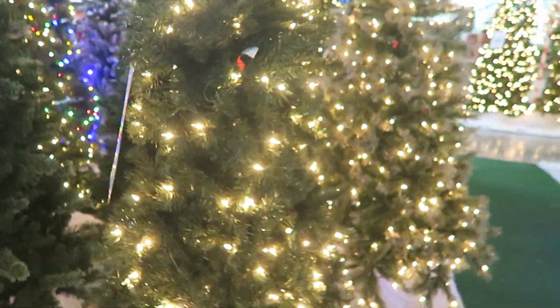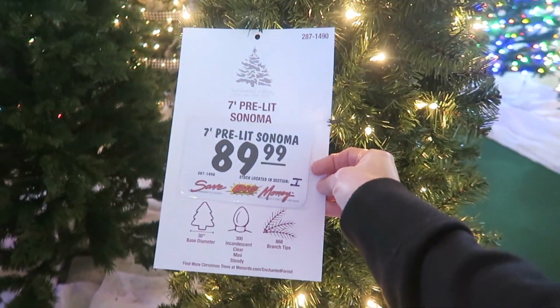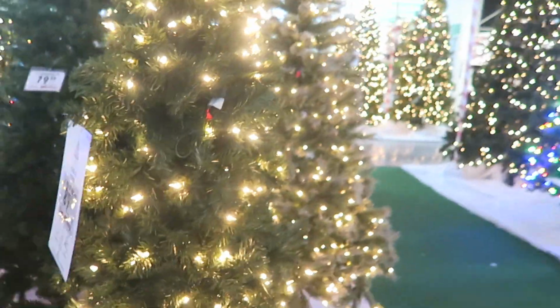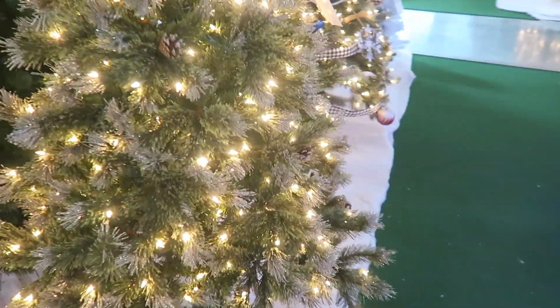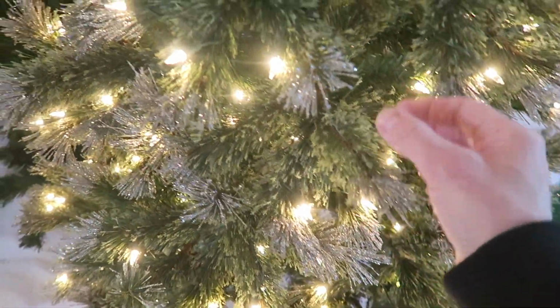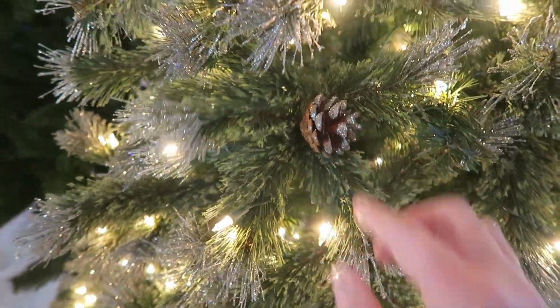That's a skinny little one here. Hello. That's a 7 foot too. Doesn't look that tall. I thought that was a 6 foot. I guess it's a 7. That one's pretty. It's just lightly flocked. And it's got little pine cones on there. Oh, that's pretty.